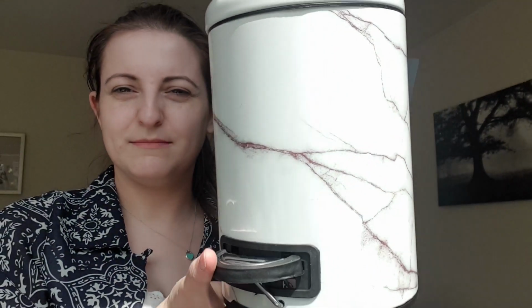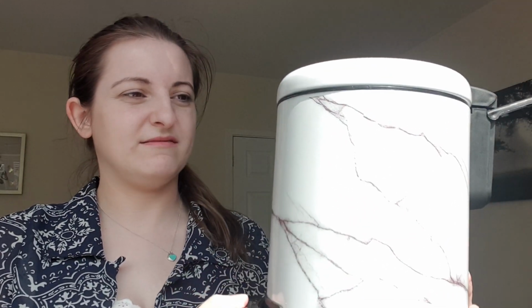First off we've got a £4.99 marble bin, like a toilet bin. We just really needed one upstairs. I'm just sick of having a plastic bag hung up somewhere upstairs. It just looks not great. It's just a load of random stuff today, guys. Lucozade, £1.